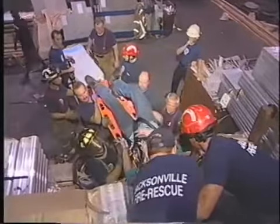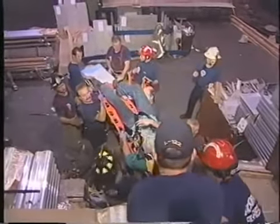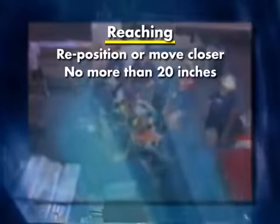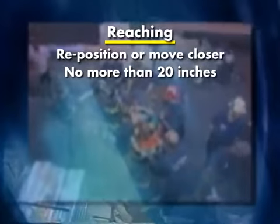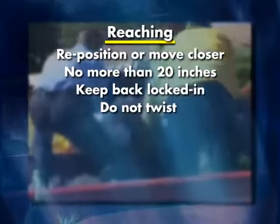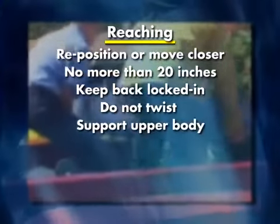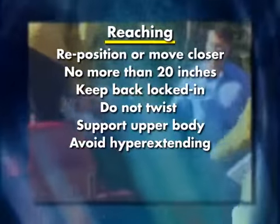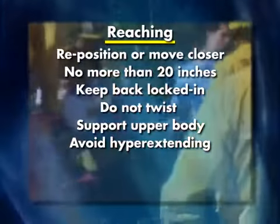Reaching for equipment or for a patient is a frequent action in EMS. Whenever possible, reposition yourself or get closer to avoid reaching and lifting more than 15 to 20 inches away from you. Keep your back in a locked position. Do not twist. Use your free arm to support the weight of your upper body if possible. If you are reaching overhead, avoid leaning back or hyperextending from the waist.